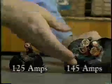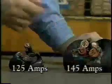Electrical lines can hold more current if their wires are thicker. It doesn't take much current to cause a serious injury. In fact, contact with the amount of electricity needed to power this Christmas tree bulb can be fatal if it passes through a person's heart.